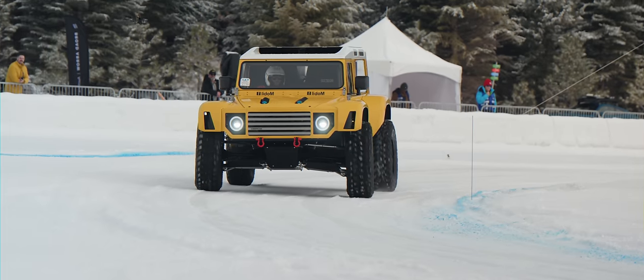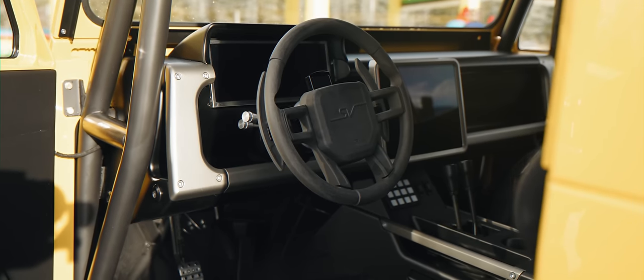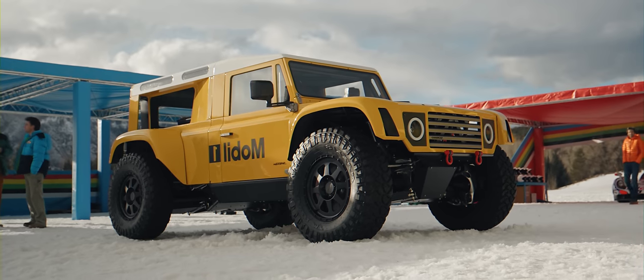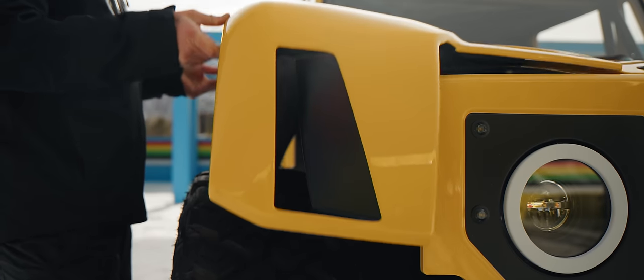The engine is a mid-mounted, supercharged 6.2-litre GM V8, mated to an 8-speed paddle shift automatic. There's four-wheel steering, and the air suspension has a whopping 30 inches of travel, giving rise to the SV Rover's party piece, independently articulated wheel arches.